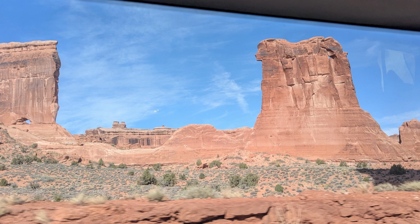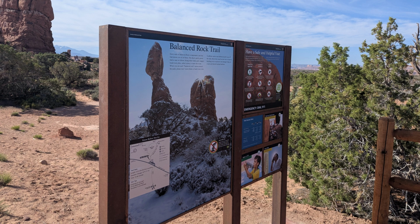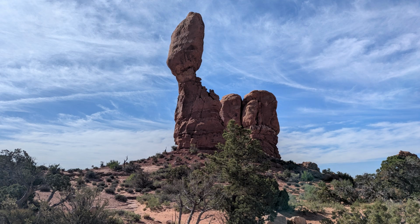All right, so we hit the road. This is part of the changing landscapes as we headed towards our first stop, which was Arches National Park. We headed to the Balanced Rock Trail. Now, this rock was originally in the marketing for the park because they said it was going to fall over to get people out there.